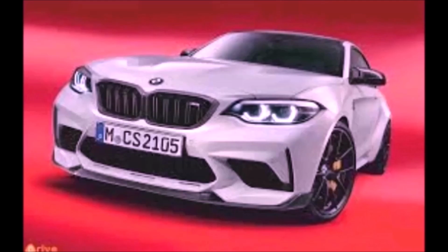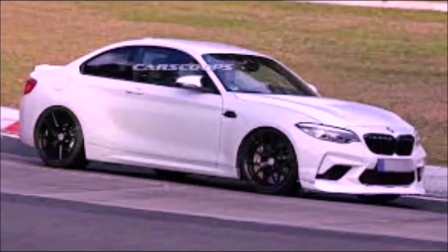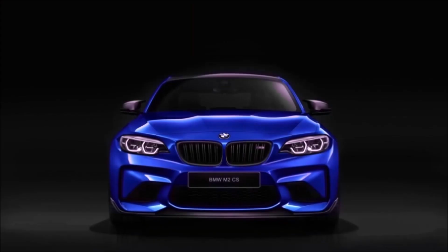They're going to keep making M2s, so there'll be an all-new 2 Series soon, and then there'll be an all-new M2, and then there'll be an all-new M2 competition, then an all-new M2 CS. So that could push values down or never let them rise, but it's going to be a great car nonetheless. It's coming out with everything you want. It's going to be super powerful.